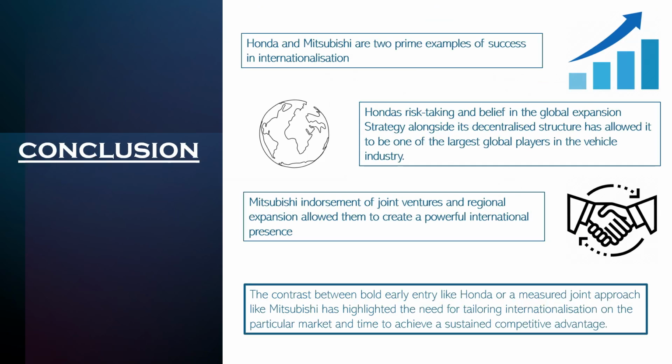In conclusion, our exploration of Honda and Mitsubishi reveals two compelling examples of successful internationalization, each marked by unique approaches and varying degrees of international involvement. Honda's early commitment to global expansion, coupled with its focus on global vehicles and decentralized structure, has propelled its rise to a truly global power in the automotive industry. Mitsubishi, on the other hand, have strategically leveraged joint ventures and targeted regional expansion to establish a strong international presence, as evidenced by its production and exports figures.